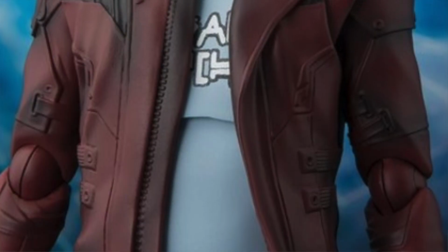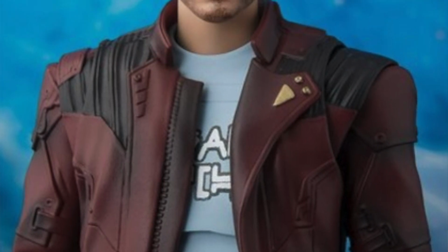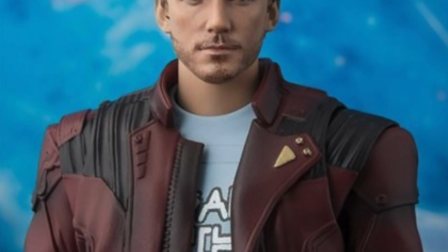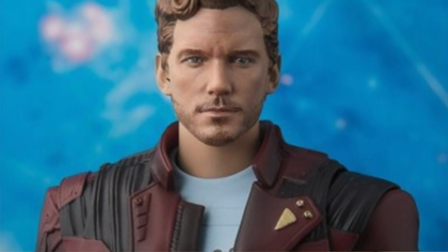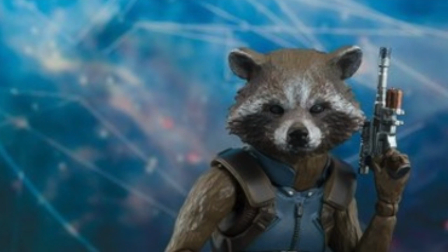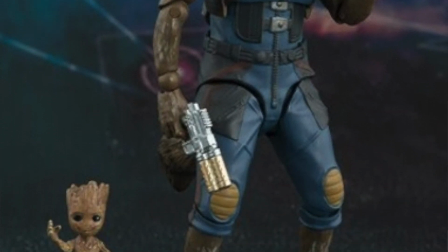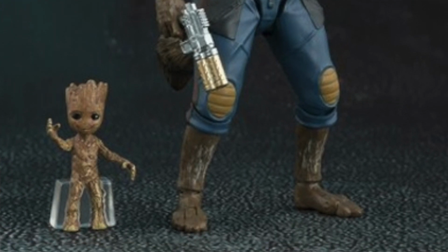Moving on to Marvel, updating another story I talked about last week, Tamashii Nations released official images and information for their new S.H.Figuarts Guardians of the Galaxy Star-Lord figure. Also, they're going to be releasing separately from Star-Lord a Rocket Raccoon and Kid Groot figure. So originally we thought that these were going to be released all together, but it's going to be Star-Lord and then Rocket with Groot. So two different releases with that.